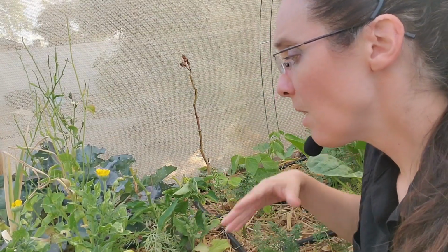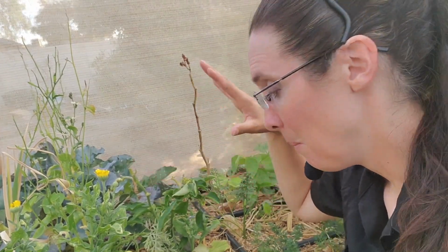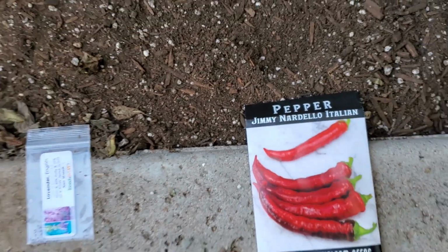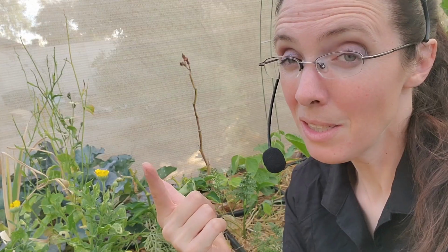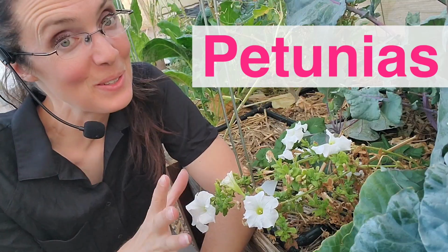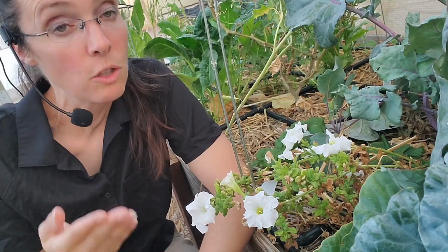So rather than continuing on with this, I am planning on cutting these down, allowing something else to go in its place, and trying out Jimmy Nardello and shishito peppers, which are set to be a lot more prolific. We'll see. Petunias. This is one that surprised me with how well it handled both ends of the temperature spectrum.